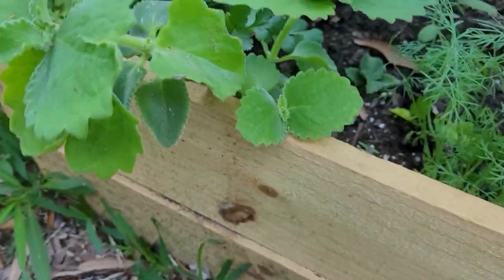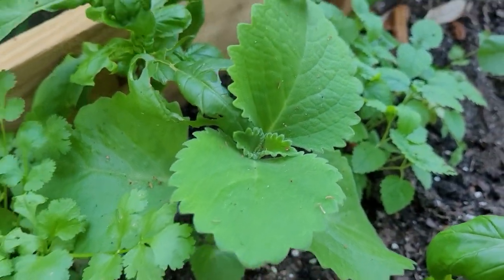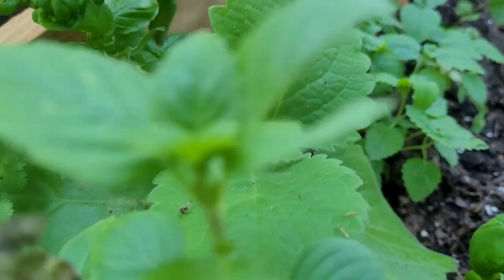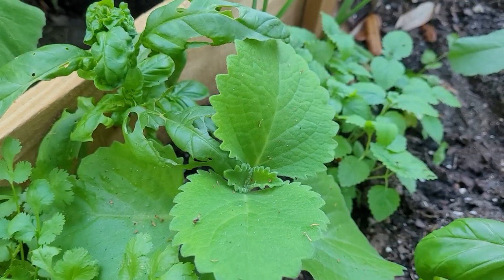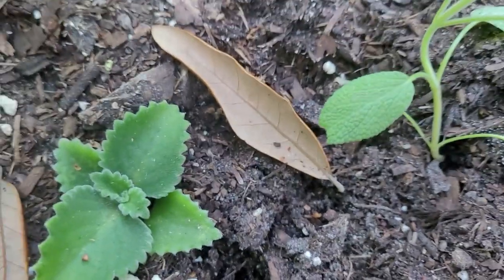Okay, and the piece that I broke off is right here. It is almost bigger than the original plant. Do you see that? Look how beautiful that is. Wait, hold on. You see that? And then I got excited when the baby piece I planted grew so fast, I did another one. There it is right there.